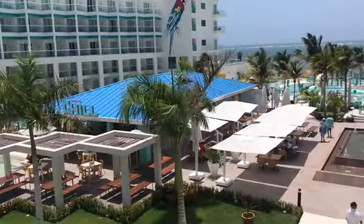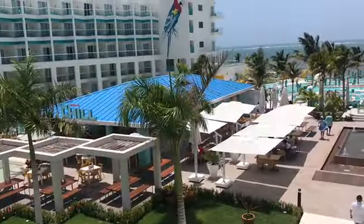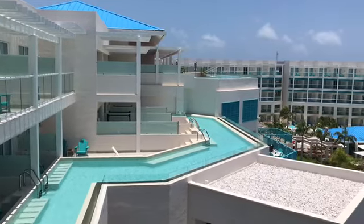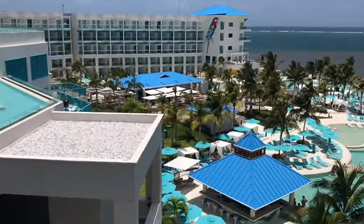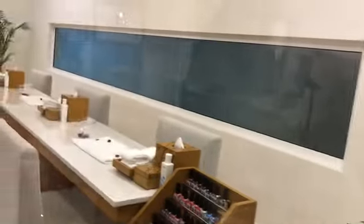Okay, so let's continue on with the property. Look at this view, you guys. This is such a beautiful view. They have a ton of swimming pools, a ton of swim up bars. It's just amazing here. Gotta see if they have availability.